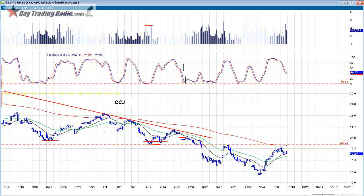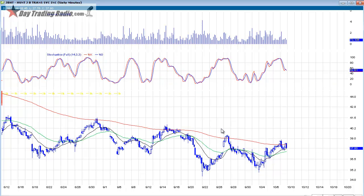JBHT is a trucking outfit, a transport stock, and again, you're starting to see that divergence. You have a little double bottom here. We'll call it even a lower low, with a low, and we're pulling back. We're holding off a recent low, but look at the trend line. Look at the 200 period moving average. We've hit it once, twice, three times, four times. I usually have a little technique called four times the charm, and then you look for that breakout.